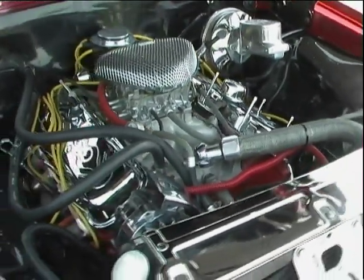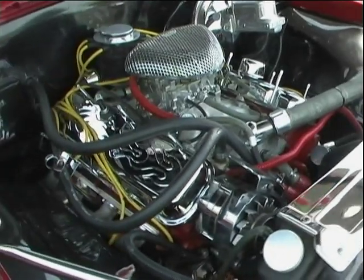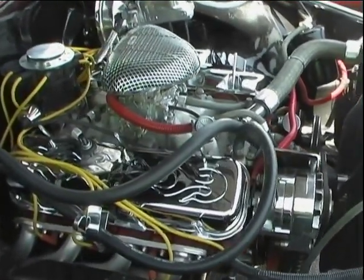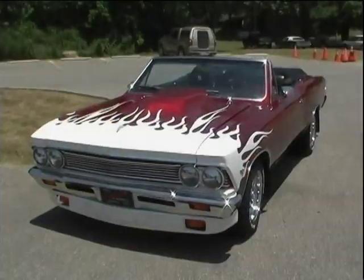You don't drive them that much, but on the weekends when you want to drive them, you'd rather have a 4-speed than an automatic, because you don't drive it every day to work. No, I'm a truck driver. I'm going during the week anyway, so I only drive it on weekends.